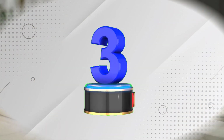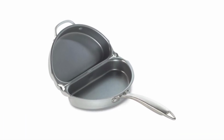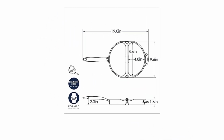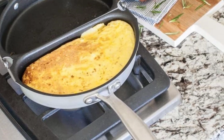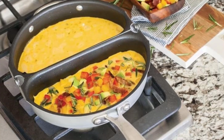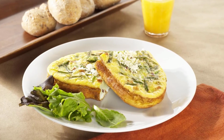Number 3. Nordic Ware Italian Frittata and Omelette Pan, 8.4 inches. The Nordic Ware Italian Frittata and Omelette Pan is a non-stick pan that helps you make perfect omelets with ease. Its hinged design eliminates mess, and the non-stick coating makes it easy to cook with and clean. The compact design is convenient for storage, although one side may show more rim than the other when folded. This omelette pan is made in the USA with a handle from China.